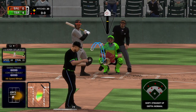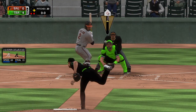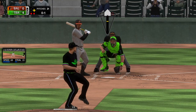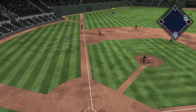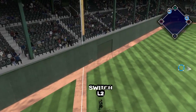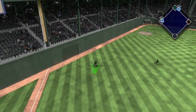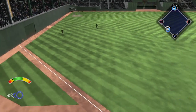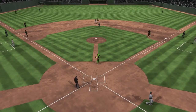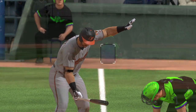Back to the top of the Oriole lineup now, and stepping in, Jonathan Villar. He struggled at the top of the lineup in this one, hitless to this point. And he popped him up, and that's in there, base hit. Oh, and he botches it. Peterson is on his way home. He comes across to score as they now trail by only 3.